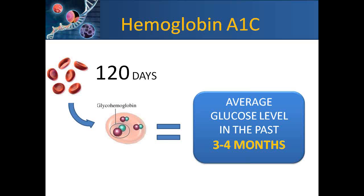Since this reaction is controlled by mass action, meaning the volume of blood sugar, and the red cell is permeable to this blood sugar, it just lets it in, the quantity of hemoglobin A1C formed is directly proportional to the average plasma glucose concentration during the red cell's 120-day lifespan, which means that this assay can let us know the average blood sugar levels in the last 3 to 4 months, which is the half-life of each red blood cell.